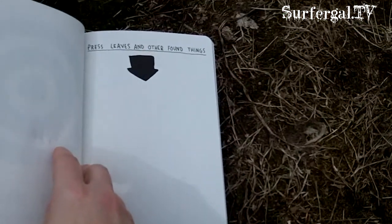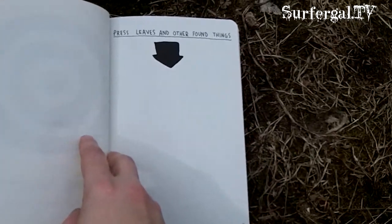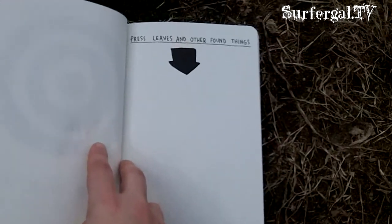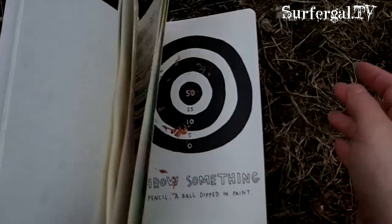Now press leaves and other things. I'm going to attempt leaves because nothing else. Oh, I can press other things. Okay, never mind. Now, as we discovered, I have to be at least a foot away to actually manage this. This one is Pressed Leaves and Other Found Things.